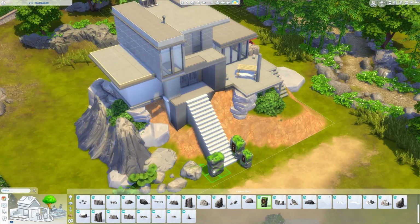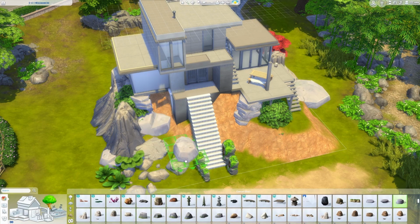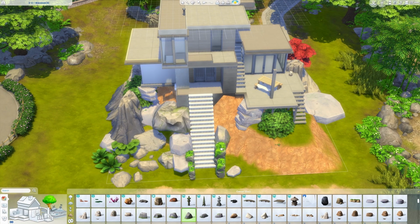But now back to the build. As you can see, I started landscaping here. So after placing all the rocks and boulders and stuff here, I decided that it was time to add some more rocks and boulders. I also have these mossy stones here, which are a debug object from the Snowyscape expansion.